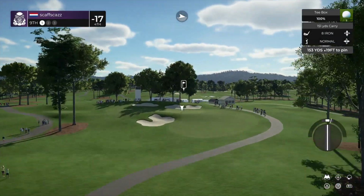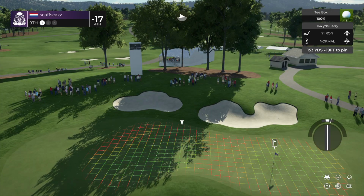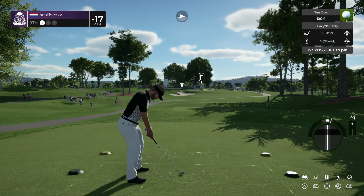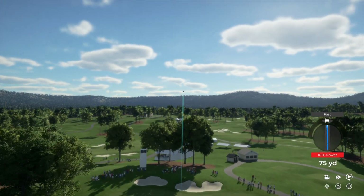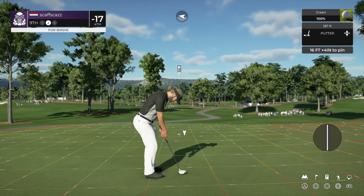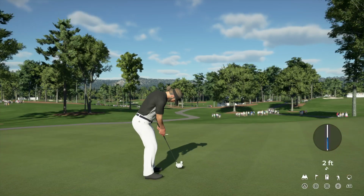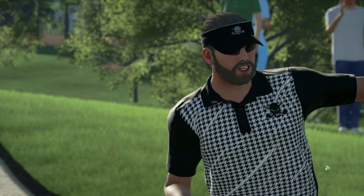Teeing this one up on the ninth now. Great contact, nice swing. Nice approach. Okay, best of luck with this one, 16 footer. Nice stroke on that one, that's your fourth birdie of the day. 18 under.